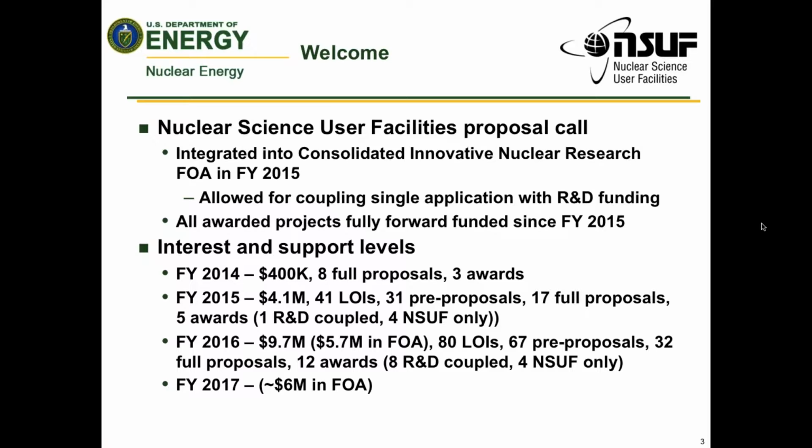However, the Office of Nuclear Energy did recognize this need and the time lapse between getting R&D funding and being able to get access to the NSUF. Many of the projects that come through the NSUF are very large projects that can last multiple years and cost, in some cases, multiple millions of dollars. So the idea was to allow proposers to couple R&D funding to access to NSUF capabilities in order to put together a full project that has the R&D funding and also the ability to use the capabilities that are needed to carry out that research.